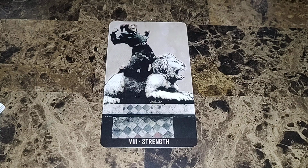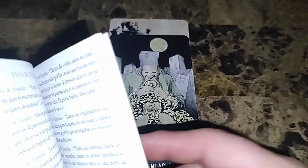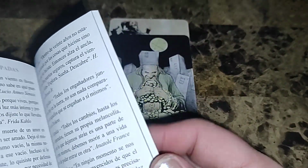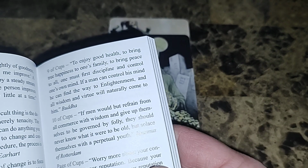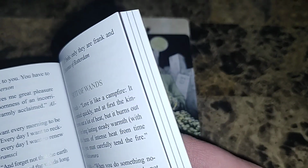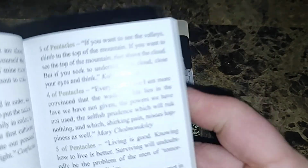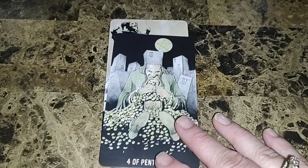Let's look at this bottom card here. Let's look at a minor. Yeah, let's look at this Four of Pentacles. It's interesting because that's the one I saw in a walkthrough. It was like, oh, he really looks like he's... there's Cups, Pentacles, Four Pentacles. Okay, so that's what it looks like.